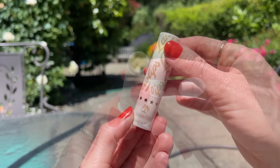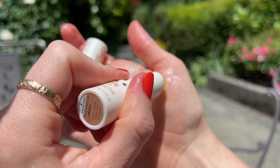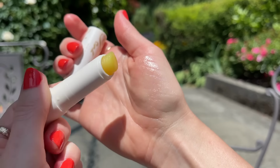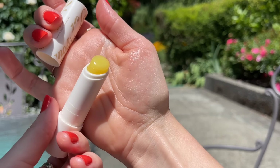It's neither thick nor thin, doesn't provide a glossy finish really. It feels nice, smells slightly coconutty, but you can also smell the lanolin, so it's a little farmy as well. Doesn't really change the condition of my lips, more so just prevents dryness. So for me, I just think there are better ways to spend your money, but it is nice.